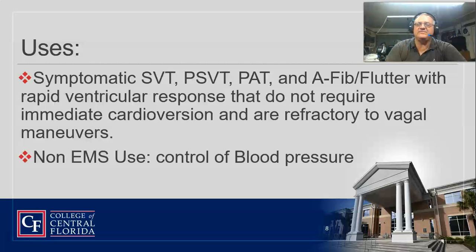So again, SVT, PSVT, if they've got premature atrial tachycardia, A-flutter, AFib, remember, it's slowing conduction through the AV junction. That's exactly what it's supposed to do. And your vagal maneuvers didn't work, okay?